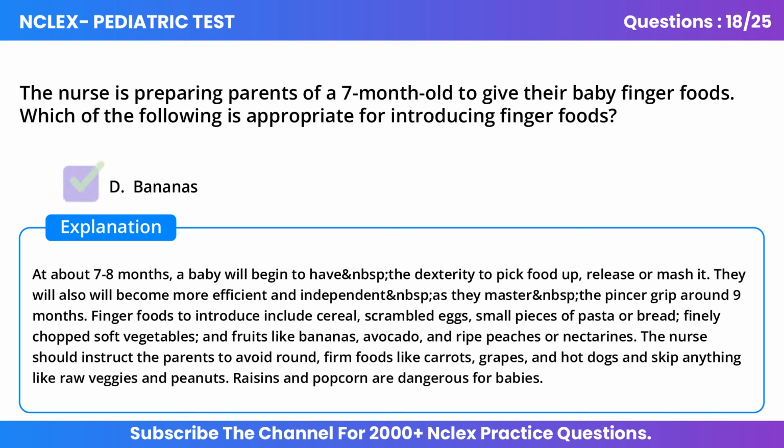The nurse should instruct the parents to avoid round, firm foods like carrots, grapes, and hot dogs and skip anything like raw veggies and peanuts. Raisins and popcorn are dangerous for babies.